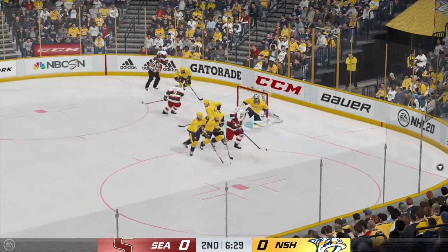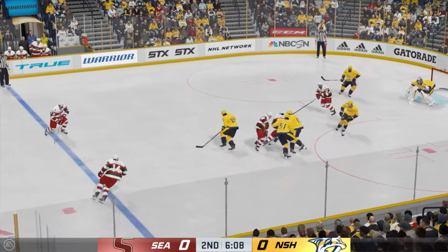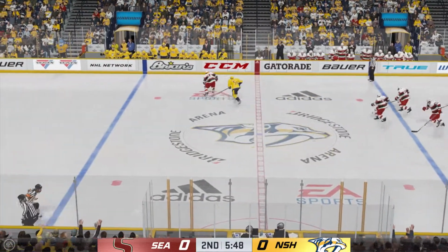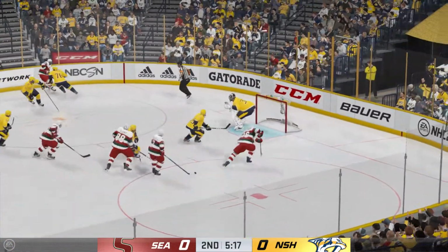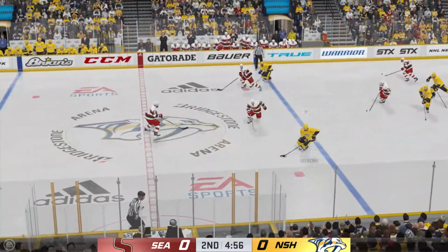Sends it out right in front. Here's an offensive chance. And that's broken up with a stick in front. And forces a huge turnover here with the steal. With possession along the wall. Rocked on the play. Works it across to Sissons.